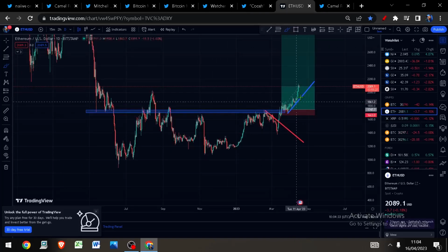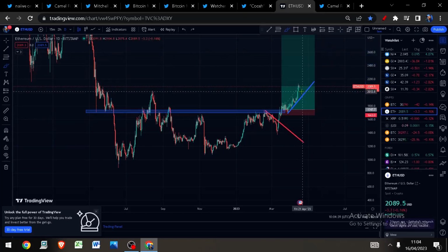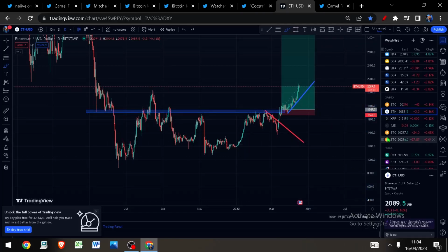Now, again, clear trend line, isn't it? So all the while we remain above this trend line, then we are still in bullish structure. But if we break down, if we lose this level, then we have to cut the trade and respect the risk. Because if we lose this level, there's nothing to say we're not going to do something like this, right? So always respect the levels, always know the levels ahead of time.